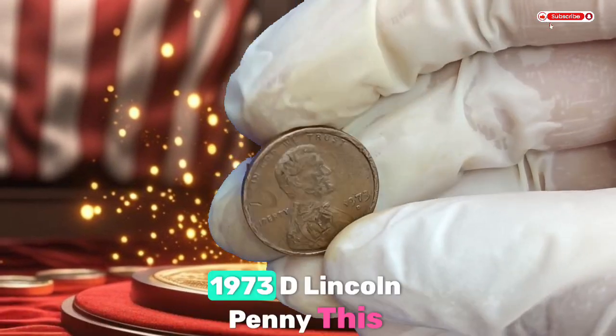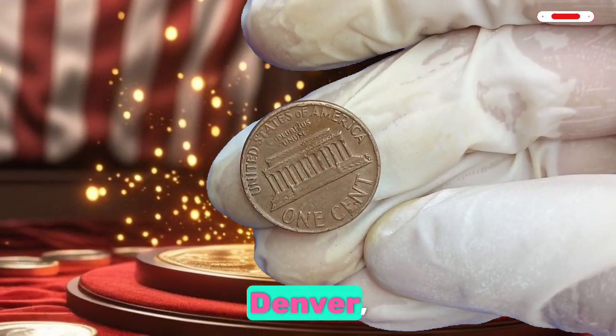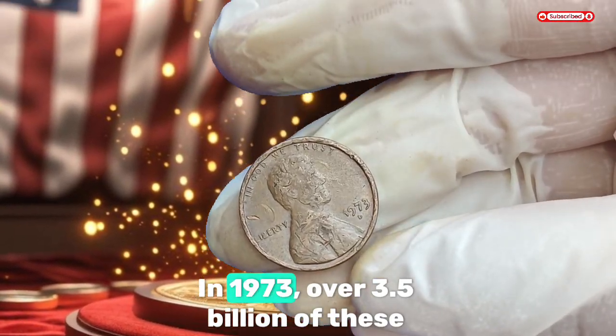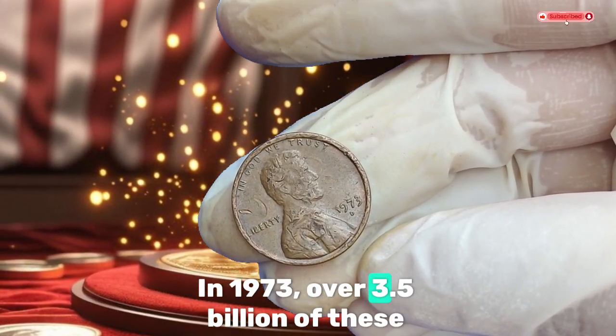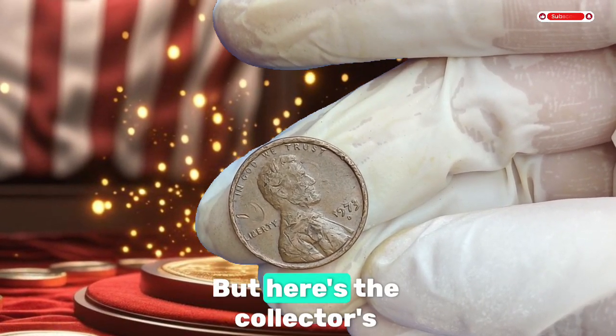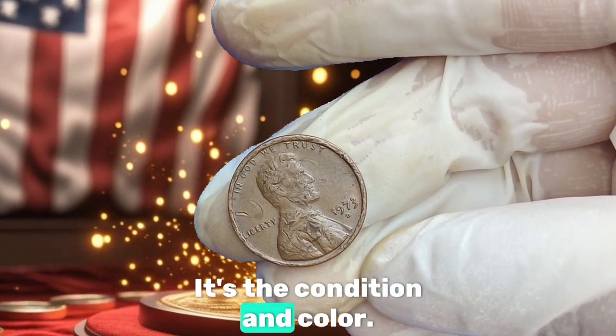Coin 1: 1973 D Lincoln penny. This penny was minted in Denver, marked with the small d just below the year. In 1973, over 3.5 billion of these were struck, so most people assume it's common. But here's the collector's secret. It's not the quantity that matters, it's the condition and color.